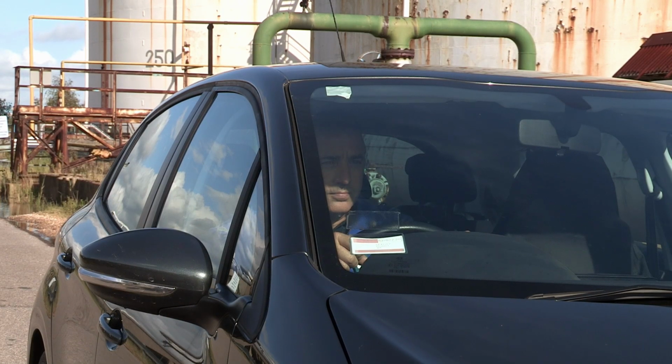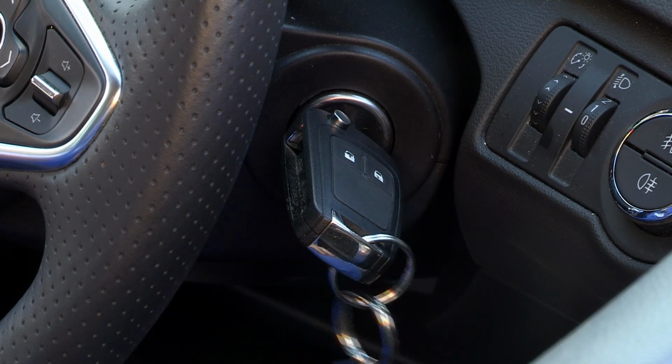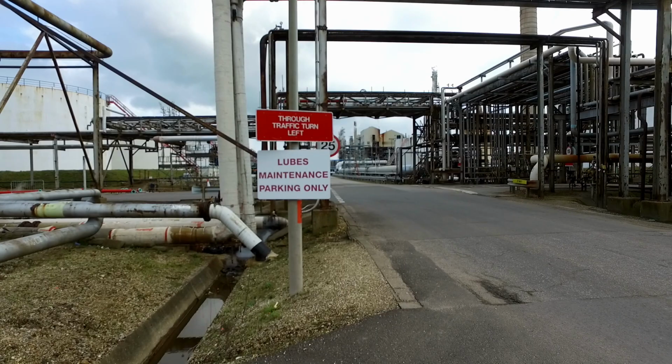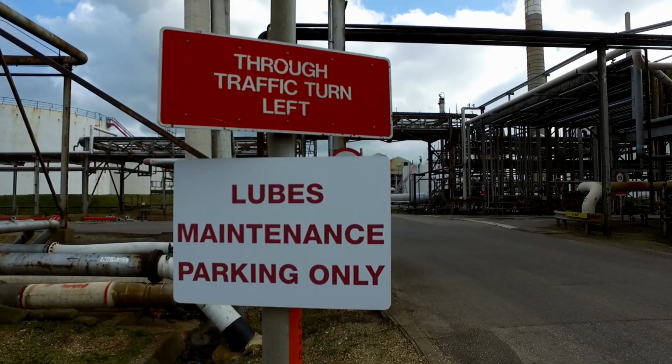It's essential that you switch the engine off when not in use. The keys must be left in the ignition in case it needs to be moved in an emergency. If the evacuation alarm sounds, under no circumstances should you return to the vehicle and start it.